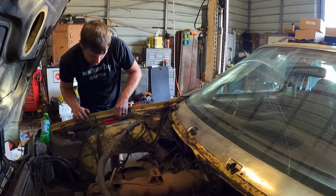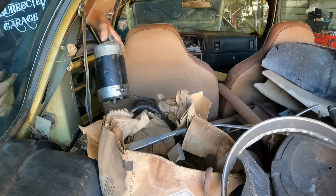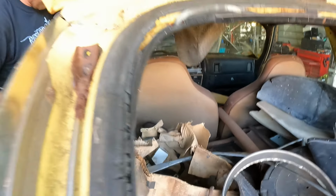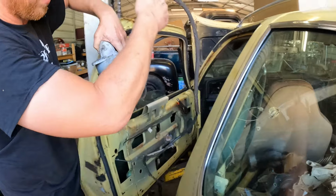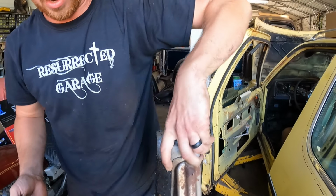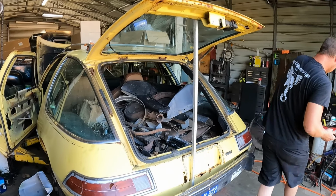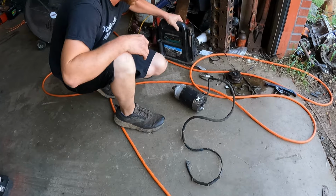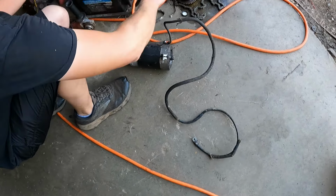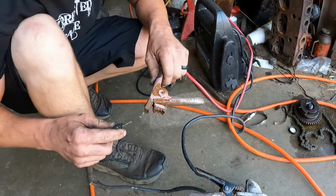See what you're working on. Get a starter and a wire. On wire. Make sure this works before I go to the trouble of bolting it in. Make sure our wire is good too.